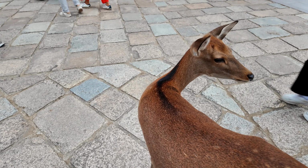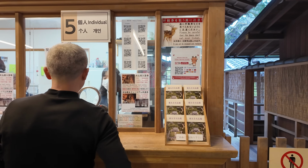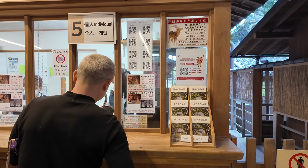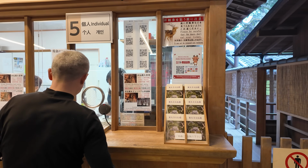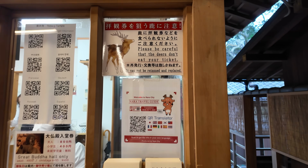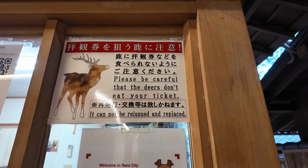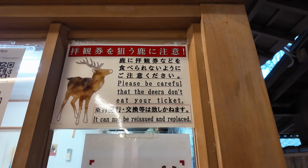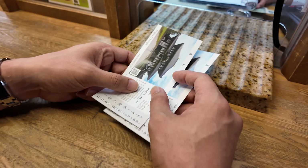Hello. Are you here for Todaiji? Yeah, I have no food. Alright, so tickets here are 800 yen if you only want to see the Great Buddha, or if you want to go to the museum, it's 1,200 yen. And they have this little sign that says, please be careful that the deer don't eat your ticket, because it cannot be replaced, which is really funny. Got our 2 tickets, and like everywhere else, it is cash only.